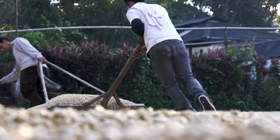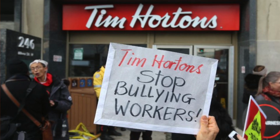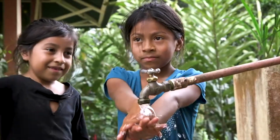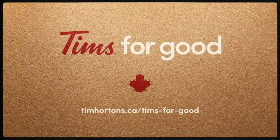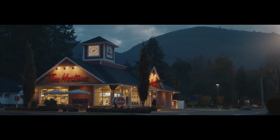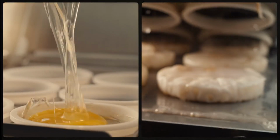Unfortunately, Tim Hortons came into the limelight when there were allegations of subpar wages for workers in Guatemala, Honduras, and Nicaragua, from where its coffee beans are sourced. Laborers were working as long as 16 hours a day, and child labor was employed on these coffee farms. To tackle these challenges, Tim Hortons unveiled the Tim's for Good platform in 2019 to highlight their commitment towards people and communities, food and beverage quality, and the planet. This reassurance, combined with the usage of reusable and recyclable packaging, got them a good response.